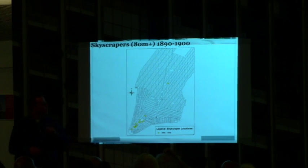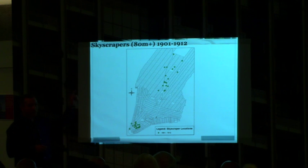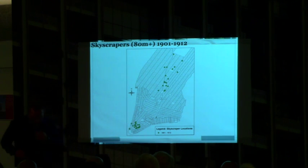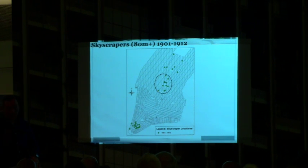Then, around the turn of the 20th century, something happens. There's a jump. Okay? So these are all the buildings, 80 meters or taller, that were completed between 1901 and 1912. And if you look more closely, what you can see is the greatest concentration of these buildings. Okay, mind you, this is before Grand Central Station was electrified and opened. Most of the buildings were built between Union Square and Madison Square.